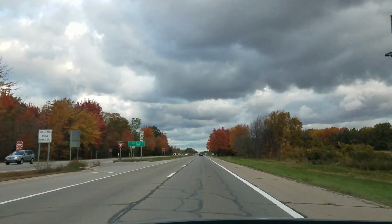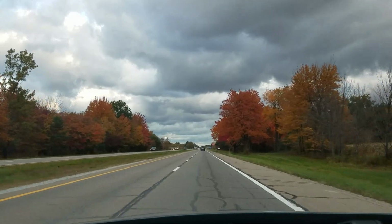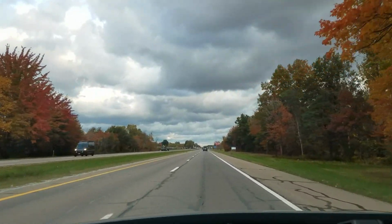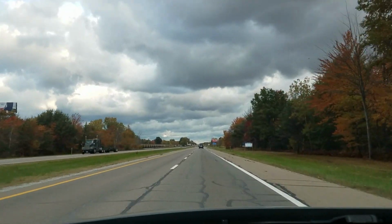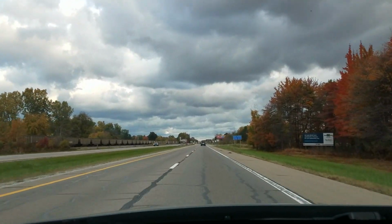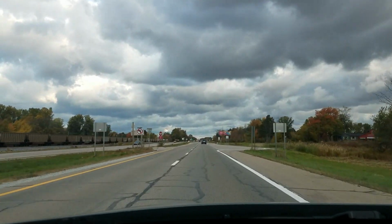We are heading north, just exited Holland, Michigan. You see some of the fiery red trees along the road. Some of the areas are nice, some are not as nice. I don't know if the camera is going to be picking up the colors vibrantly.